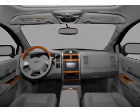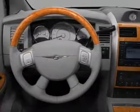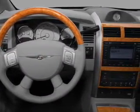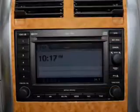Front ventilated disc brakes, curtain head airbags, passenger airbag, traction control, stability control, low tire pressure warning, independent suspension.